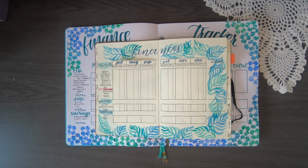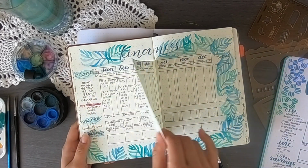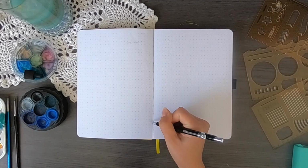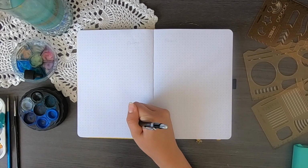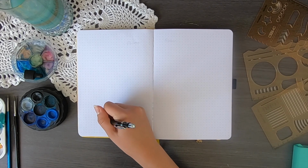I'm going to start off by showing you an old finance tracker of mine that I recreated from the creators mentioned. This one here is exactly the same layout that I'm going to be using with a couple of differences. For this one, I'm going to start off by dividing my page into 4 different columns. The reason I'm doing this is because I want to use a Dutch door and I want to be able to fit each quarter of the year onto one page.